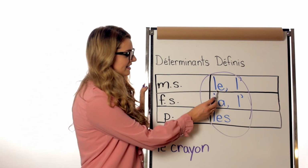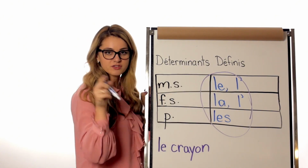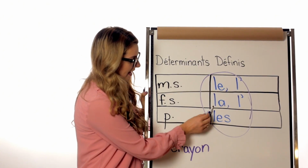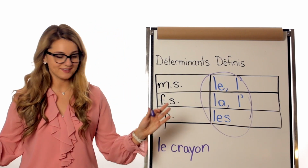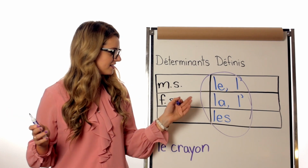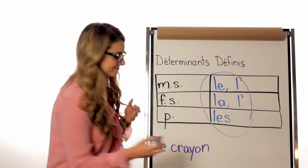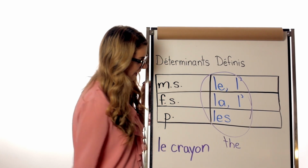So as you can see, it is le, l'apostrophe, which is the apostrophe after the L, la, and les. Simple, okay? Now, this in English is the.